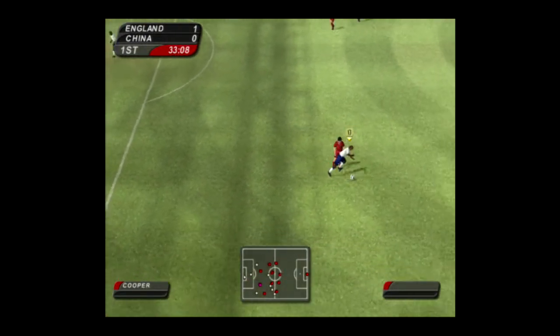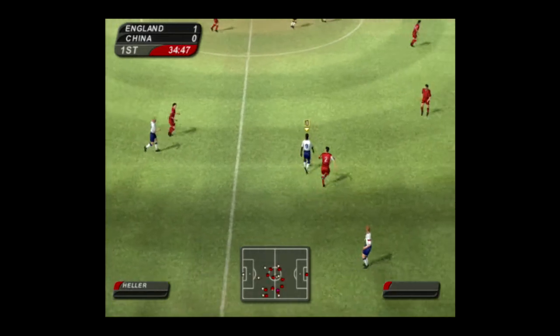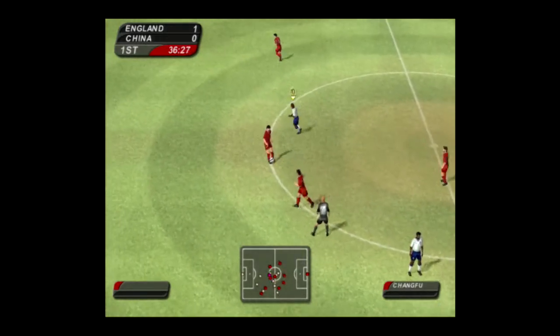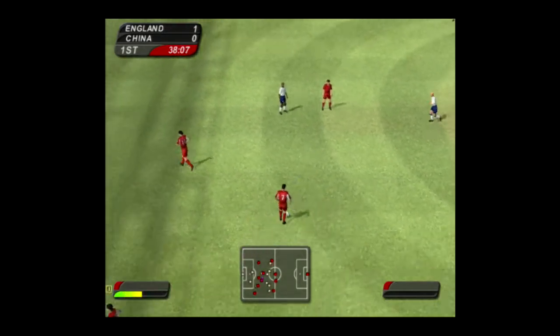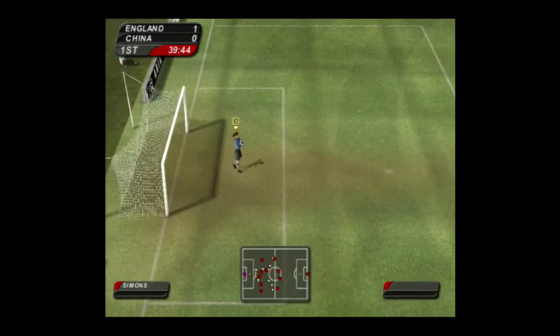So again, guys, if you are watching this, you're young. Ponytails were once in fashion sometime, you know. It's about 10 years old, 12 years old, this game. But I think David Seaman is a bit of a weirdo, to be honest.